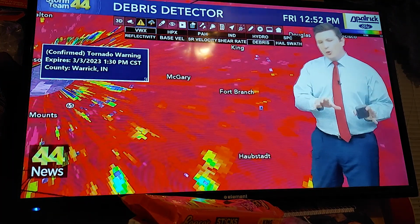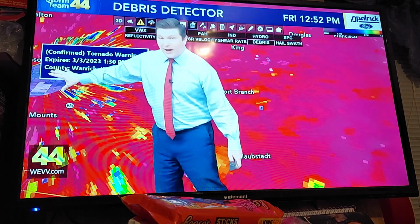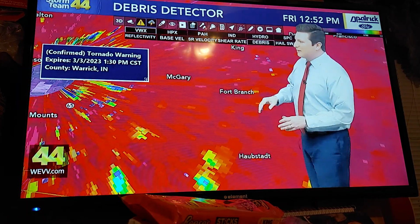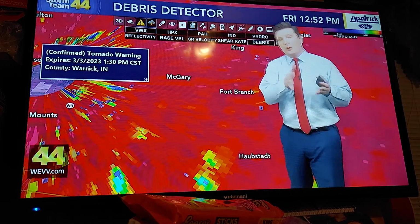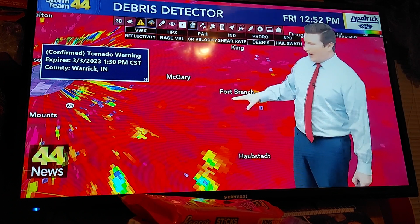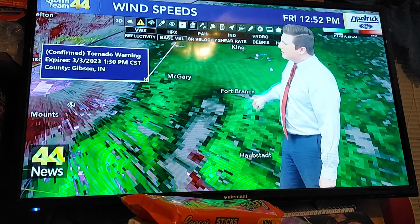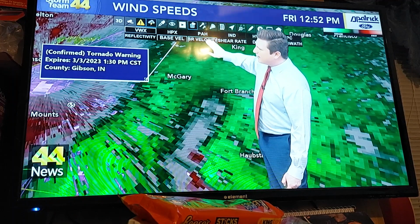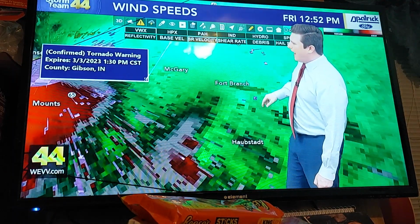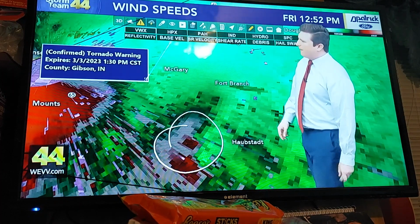Again, the unfortunate thing is this is also getting precariously close to our radar site. And that's a problem because radar doesn't necessarily read at the correct heights the closer you get to it. So there is a debris ball disappearing on our radar right now, which is unfortunate. But we can still track some wind data to give you a generally estimated location of what we could be dealing with. So at last look, we were just west of Hobstadt. That is essentially where we find ourselves right now.